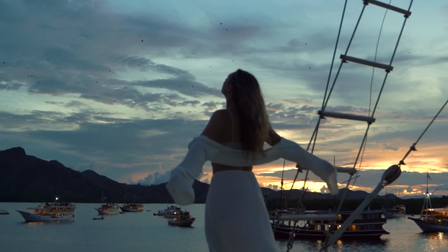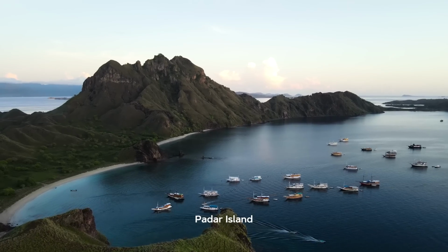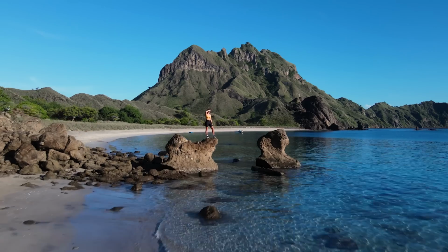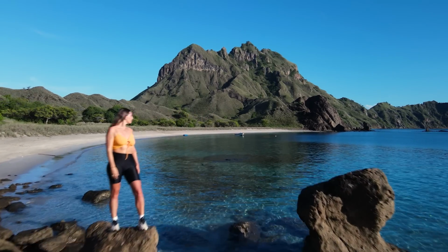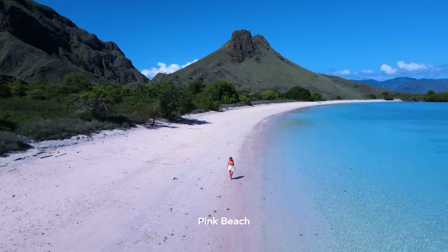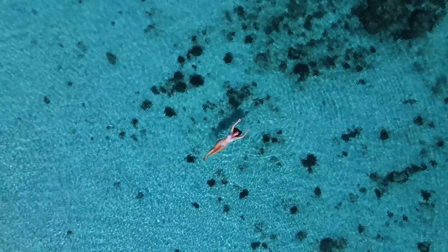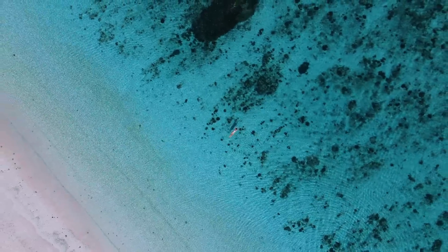The next day you will start your day very early and you hike up to Padar Island, which is definitely so worth the view because this island is simply incredible. And after Padar Island you go to Pink Beach. This Pink Beach has pink sand, like it says, and it is just super beautiful. It is also really nice to play in the water there because the water is one of a kind. It is so blue and so crystal clear.